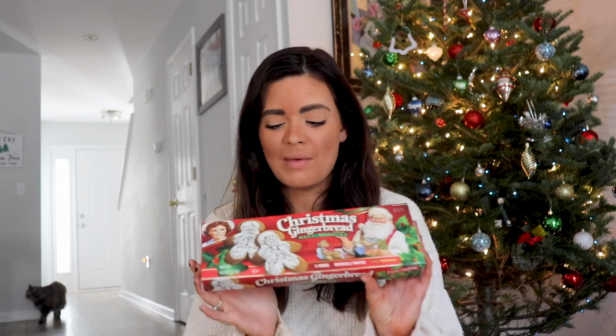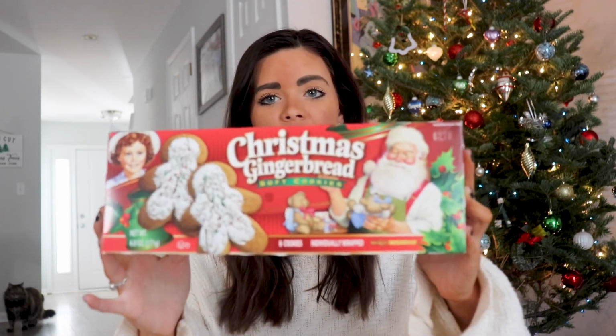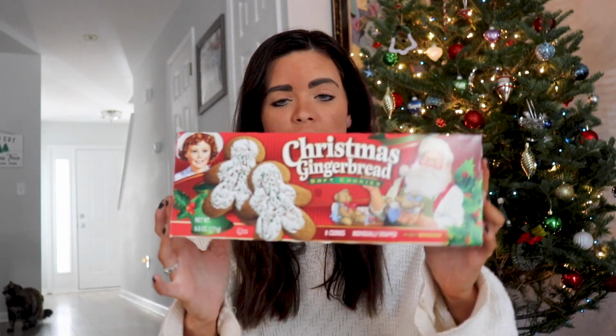But I grew up having the Little Debbie ones. They're not healthy by any means, but they bring me back to my childhood. My mom would get me a pack of these every single week and just put them in my lunchbox, and I would have them as snacks, or like little treats whenever I'd get home from school or something.